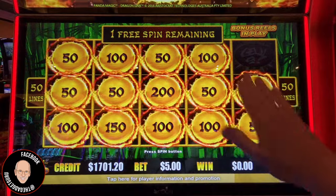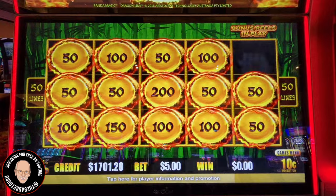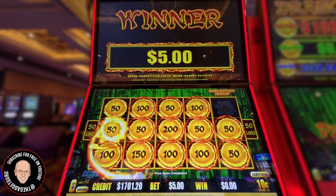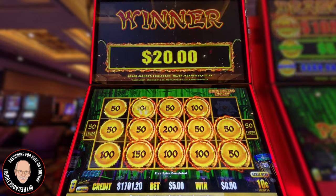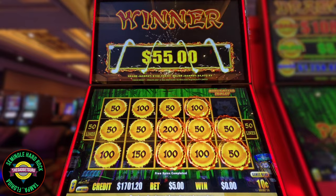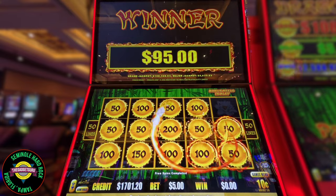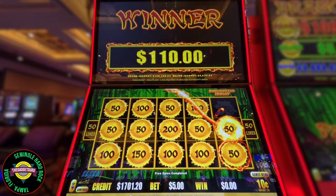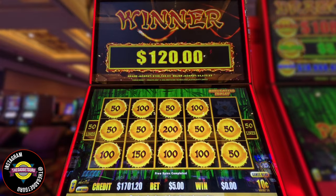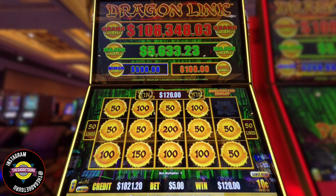Okay, here. Nice machine. Come on, Panda Magic. Let's try it. Let's get it. No, but hey. We had 14 out of 15. Let's see how we did. Okay, $120. So here's what we're going to do. That brings us up to 1821.